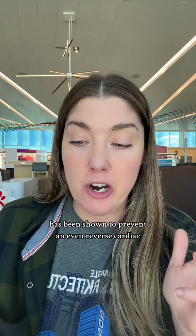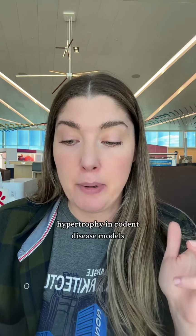A little background, I'm just going to read you their little elevator pitch. Feline hypertrophic cardiomyopathy, or HCM, is a life-threatening progressive disease affecting up to 15% of cats. Despite the devastatingly high morbidity and mortality rates associated with HCM, it remains a disease with little therapeutic advancement. However, inhibition of the mechanistic target of rapamycin, or mTOR pathway, has been shown to prevent and even reverse cardiac hypertrophy in rodent disease models.